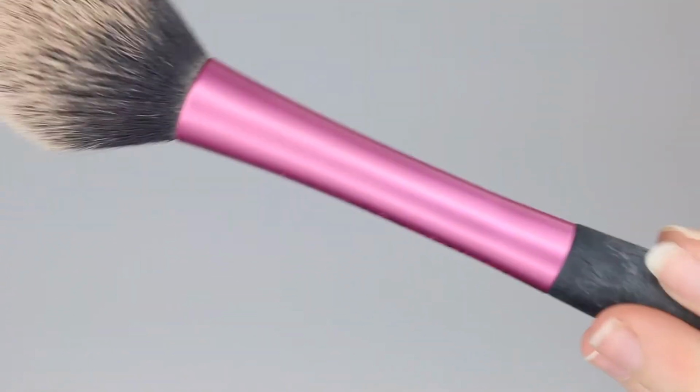So the next one is my one and only face brush and eye brush. Now for my face brush, I went with my Real Techniques blush brush. Now I feel like this I can use for bronzer, I can use for contour because it does have a slight taper to it. I can kind of get in there really lightly and use for contour.